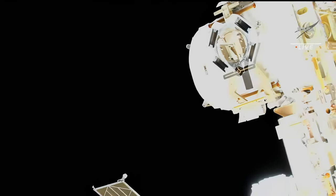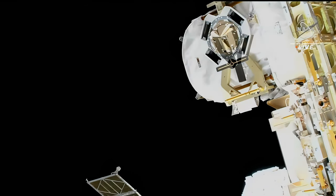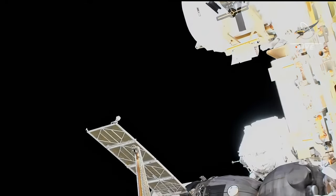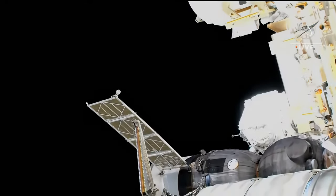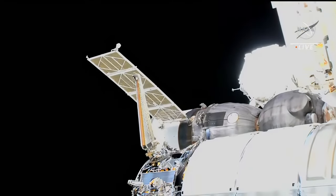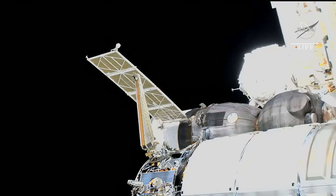Moscow station on space to ground. Two for Sergei, Dmitry. And go ahead. Guys, external SOTR loop for the Soyuz is leaking. We are currently analyzing the situation and looking into the telemetry.